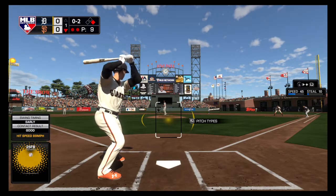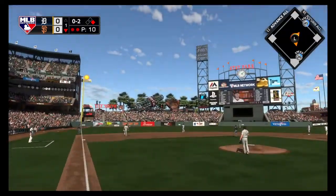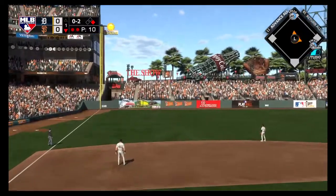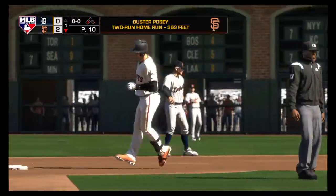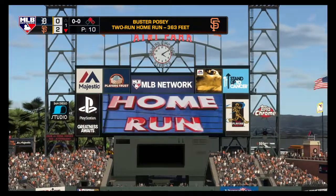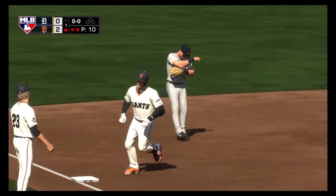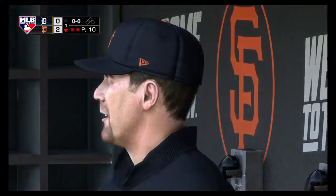Batter's going to have to find a way to regroup right there. That caught too much of the plate. He knew it. He missed it. He might not get another opportunity to put the ball in play. And solid contact there as this ball is belted high in the air out to left. Into the bleachers and gone. A 2-run shot for Buster Posey as the Giants have taken a 2-0 lead.